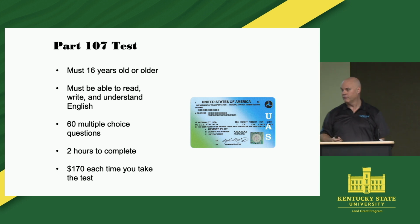Yes, ma'am. How often do you repeat the test? You never have to repeat the test, but you do have to hop on the website and answer a few questions to keep a renewal going on your license. I think that's, is it 2 years? 2 years. Yep, 2 years.